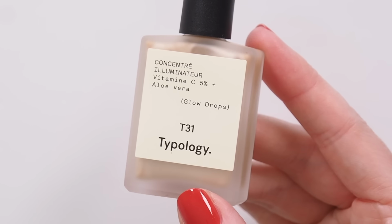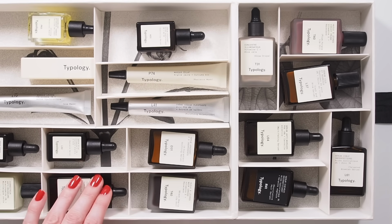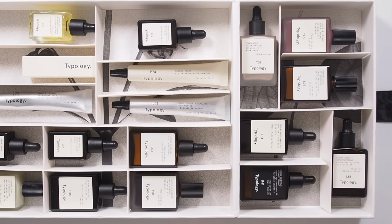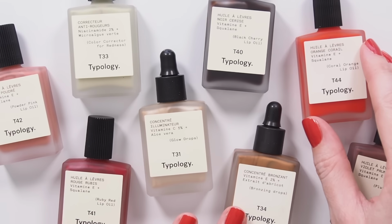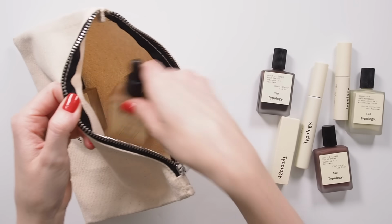If this is your first time meeting Typology, bonjour, come on in. Very happy to help introduce you to this vegan, cruelty-free brand made in France. Skincare is at the heart of what they do, but they also bring skincare benefits to their hybrid, no makeup tinted products I'm a big fan of as well. And I'm just a fan of their aesthetic in general. The recycled glass bottles make your bathroom cabinet and makeup bag feel very chic.